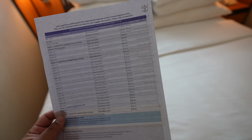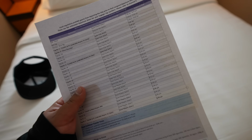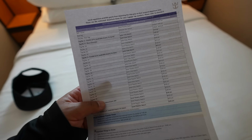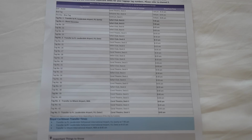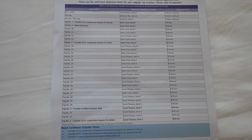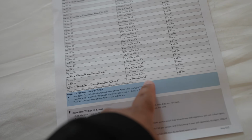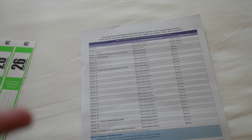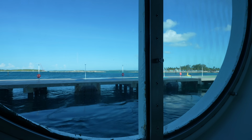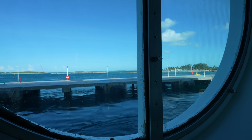Prior to their assigned departure time. These are estimated departure times for your luggage tag numbers. Ah, okay. So we are luggage number 26, so our estimated departure time is going to be at 8:20 a.m. So in case you guys have any flights or anything, you can take a gander and figure out what you can expect. I know it's a little difficult to see. They're all very tiny, but let's see. Tag number 42, 8:45 is your scheduled departure time. So that is the last scheduled departure in case you guys are curious. And with that, it is time for us to set sail away from Perfect Day at Coco Cay and make our way back to Fort Lauderdale.